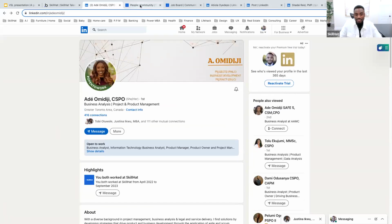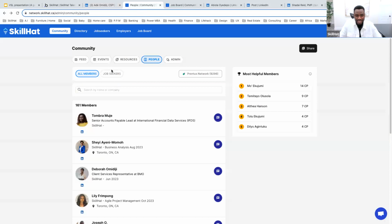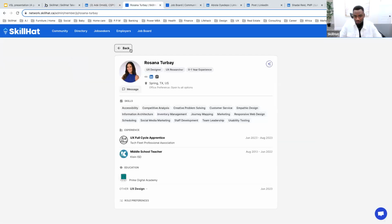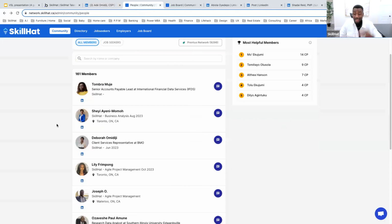Okay, here's the app that she had built. SkillHat Talent, you can see, has tons of members. You can actually see there's over 7,000 members on the app right now who are using this to find jobs. You can actually connect with people here. This is the app that we use internally at SkillHat that Ade and team helped build.